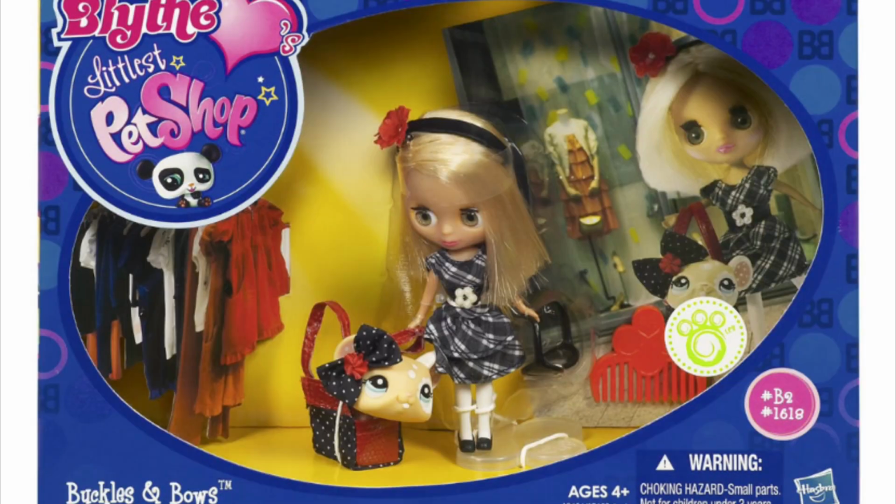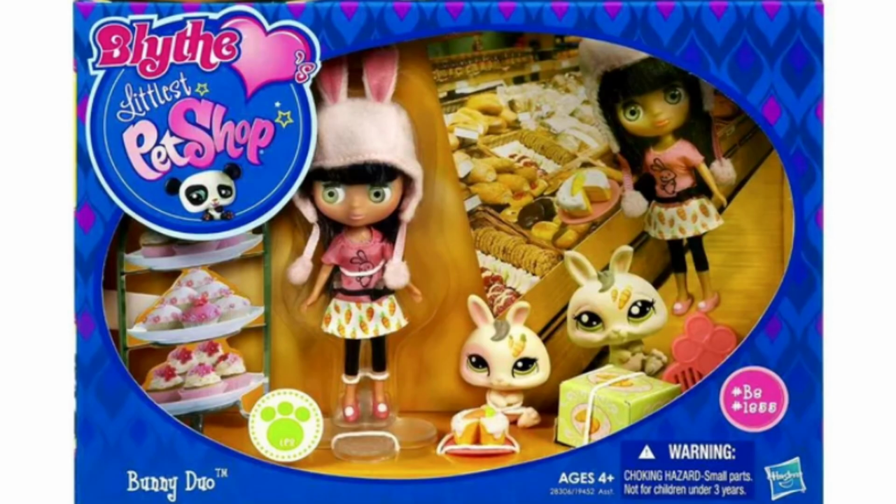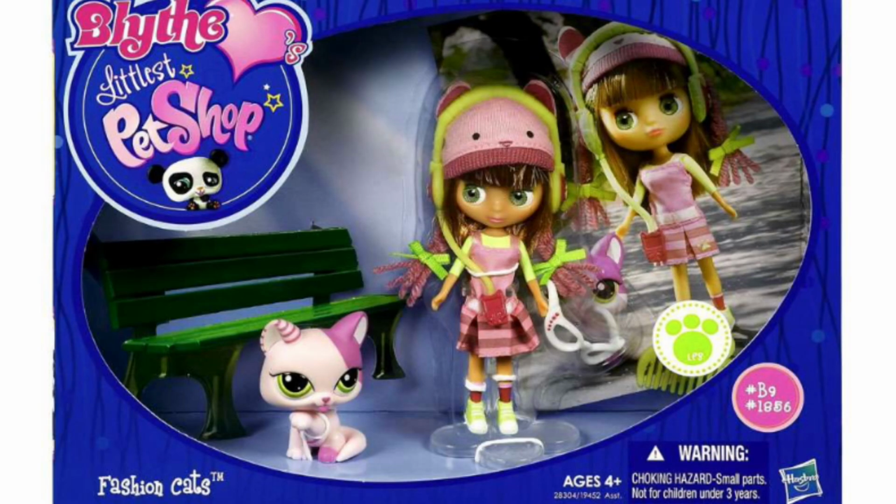As for the look of the dolls themselves, I think that some of their outfits are cute, but not because the dolls are cute, it's because the outfits are cute. I do think the dolls look a bit creepy and not very cute. As for their abilities, it doesn't seem like many parts of their bodies can be moved, so there's not a whole lot going on there. It almost feels like Blythe doesn't belong with Littlest Pet Shop.